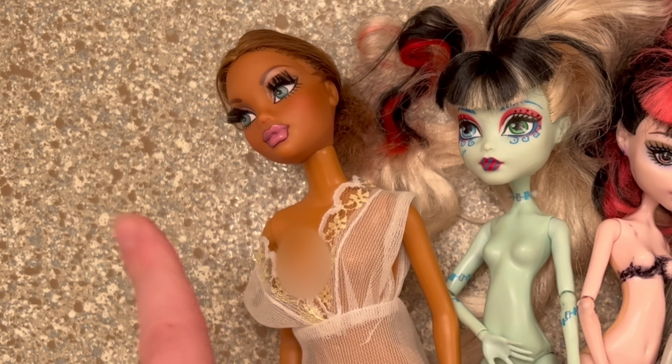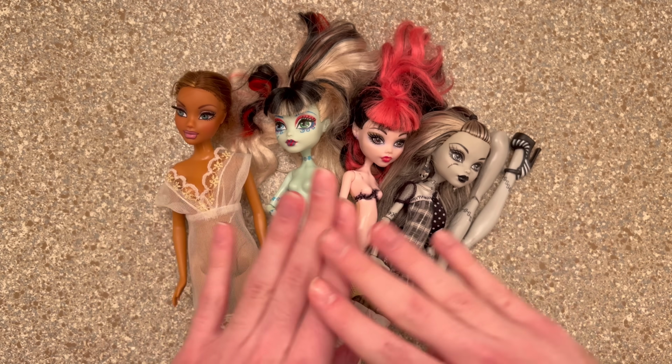We have some Monster High. We have a Myscene doll that's showing a little bit too much, and I definitely have my work set up for me.